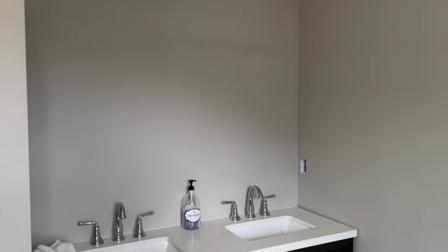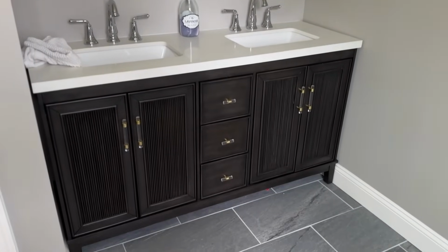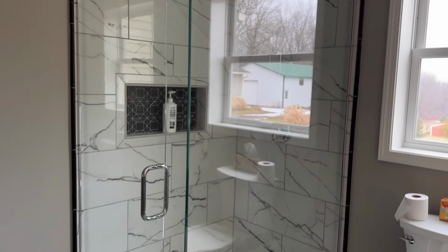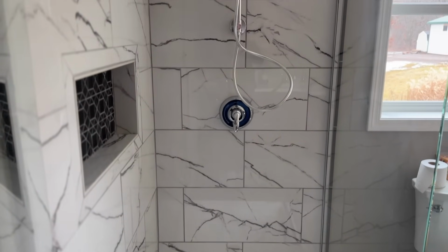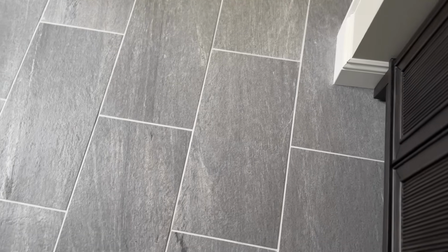Now everything has been plumbed and we're ready finally after 4 months for the finishing touches. And I say finally, but in reality, we built this bathroom from literally nothing. And so that's actually a really fast timeline and I'm really pleased with how it all came together. Now let's put my final touches on this bathroom.